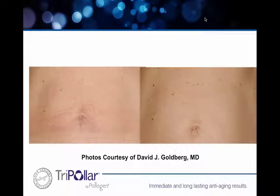Next slide. And this is someone that I treated, and she's in pretty good shape to begin with, but you can see some of that stretched skin on her belly on the slide on the left, and we've tightened her very well on the right.